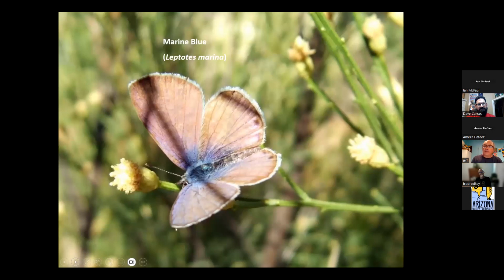The marine blue butterfly. Earlier we saw the closed wings. This is the upper wings. And one of my frequent comments is that we humans are not very good at naming things. We miss the mark fairly often. And so if this looks like the blue of the ocean to you, then it was named perfectly. It looks more purple and brown to me, but it's the marine blue. And this is a valley species, again, feeding on mesquite.